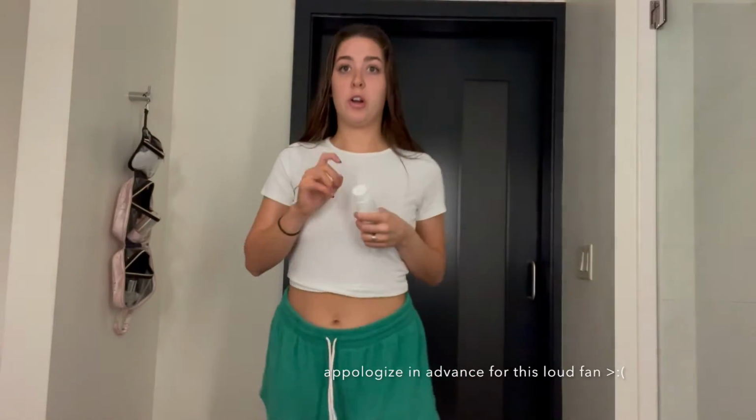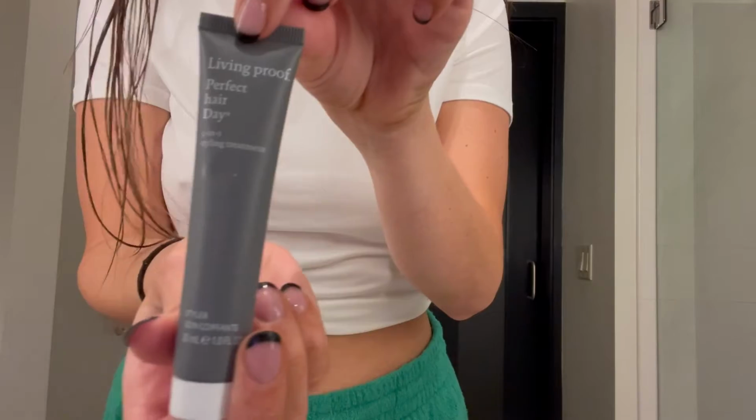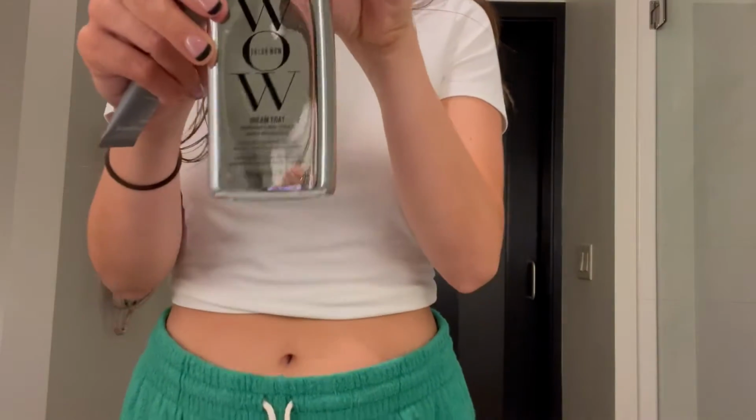I'm just going to take you through some of the stuff that I do to prep. Okay, so first I am going to use the blow-dry serum on my hair. So I have this one, and I also have my Living Proof Perfect Hair Day, and then I also have this. So we're just going to use all of them, and then I'm going to have them sit in my hair while I'm doing my mask.